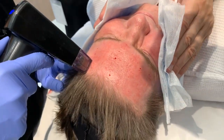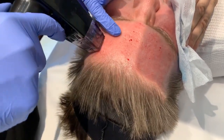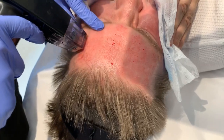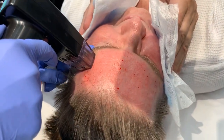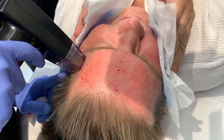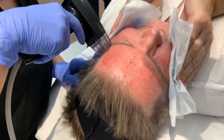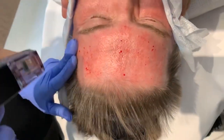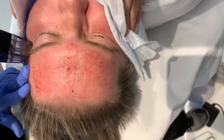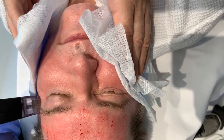So I'm double pulsing all of my deliveries of energy. So each time that this is in contact with the skin, he's getting 2 doses of energy, which is like doing multiple passes, but in one. So it's much more comfortable. You get a lot more out of it without having to sit through the entire treatment twice. So we like that. And it's dramatically less painful than Fractora or other treatments.